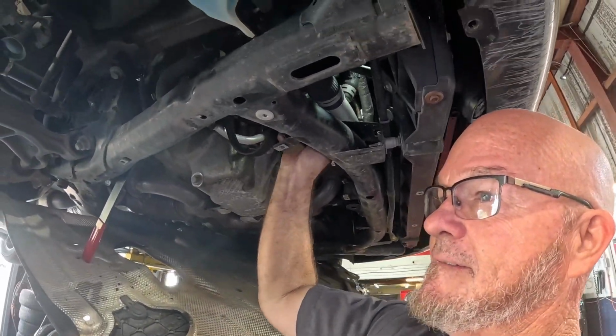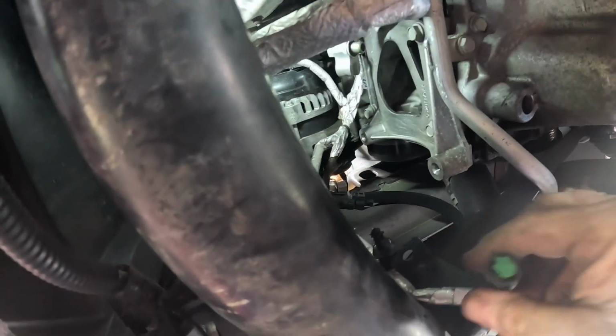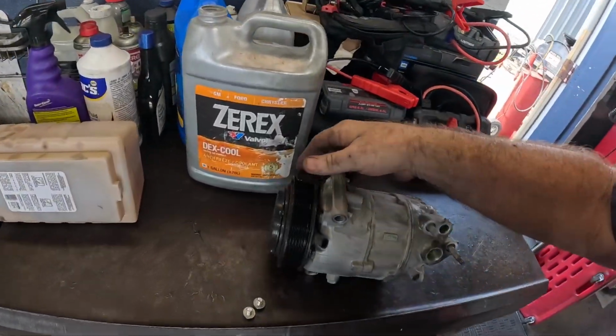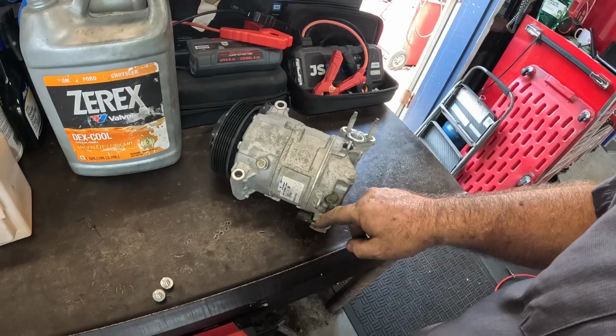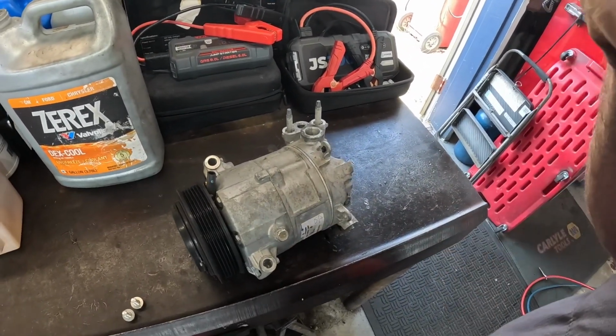Parts on the way. Man, there's snapper doodles all over this thing. They don't want it to fall out anywhere. I can't say I blame them. There she blows. Little troublemaker. This has a variable displacement and a magnetic clutch. What we gotta do now is wait for a part.